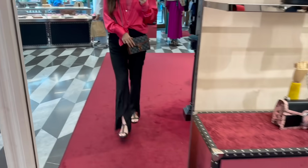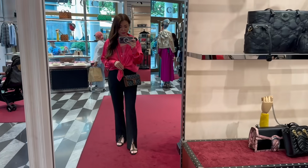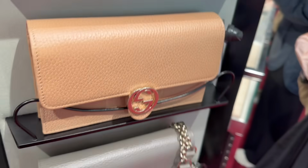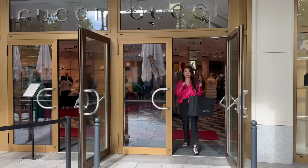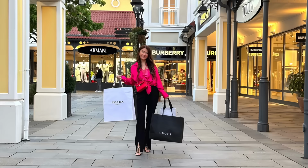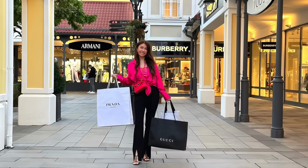So these designer outlets are about half an hour from Vienna, really easy access. They had a huge Gucci store, lots of product, and it was just very interesting to see the difference between outlet-only and store-sent product. I'll link the video up there which shows the full vlog, but I definitely recommend you checking out outlets. You can find some great pieces, and I definitely did come back with a few goodies.